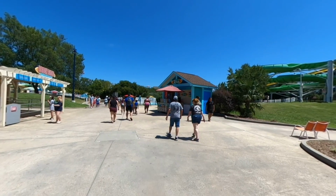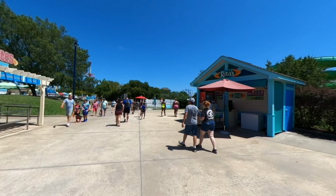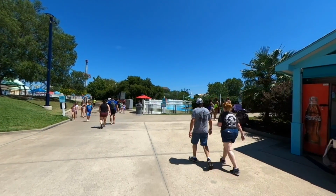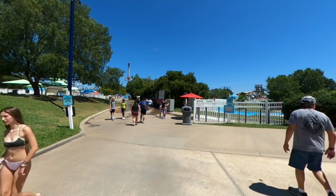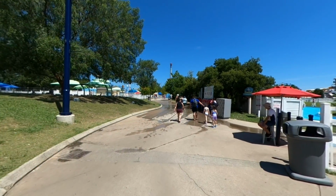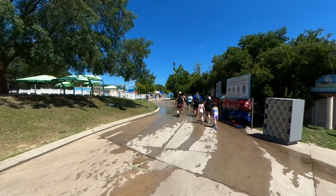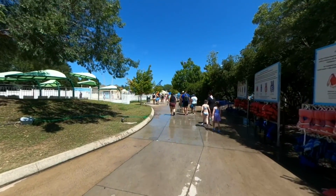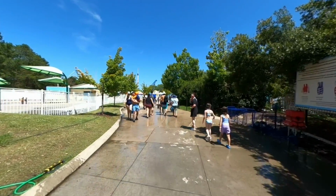When I say it's my last day here, it is actually my last day here. So yeah, I guess I did the classic guest thing of going to the water park the last day. Not always the best thing to do for Volcano Bay, but yeah, here would be Coastal Currents. That is the name of their river. But again, not open.